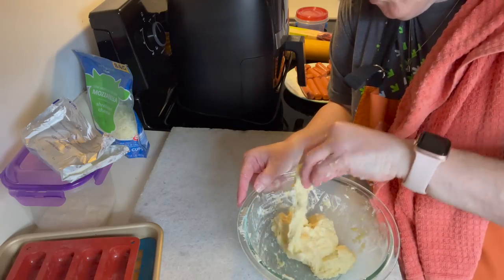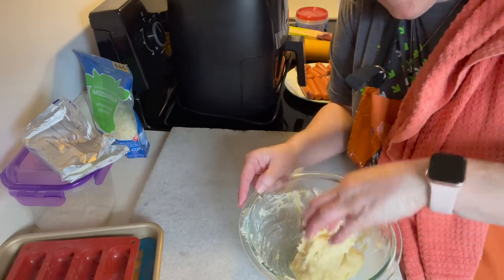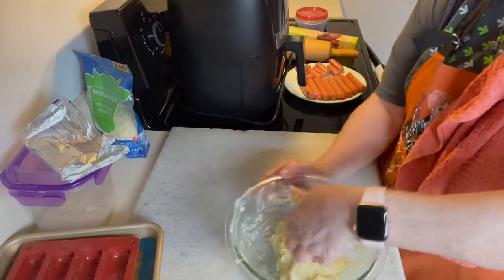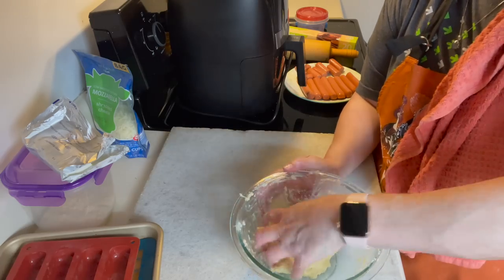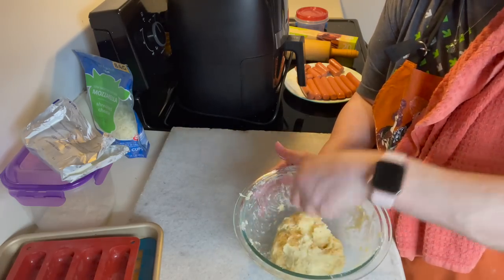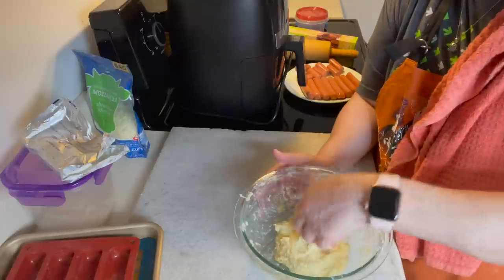And then you kind of let it cool for a minute when it's sticking together. So right now it's a little sticky, and that is totally okay. I'm gonna let it cool off for a second. Just kind of keep messing with it.